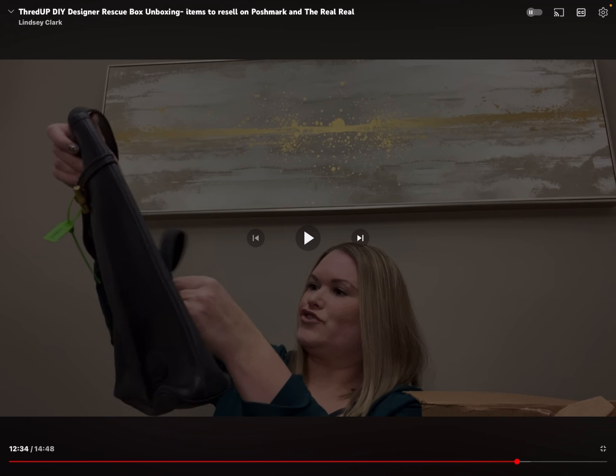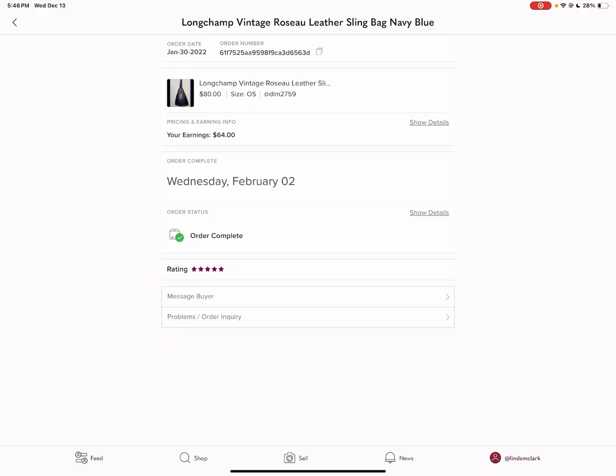This was a sling style purse, which is kind of in style, I guess, at the moment. And it's the vintage leather Rosso sling. And I did sell it on Poshmark. Sold on Poshmark for $80. My earnings after the Poshmark fees was $64. So that was a great sale. That was the last item in the box.